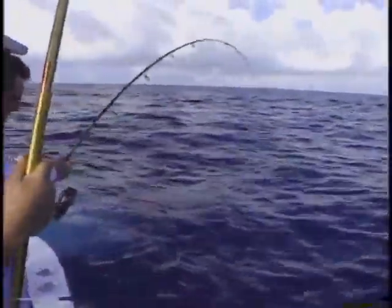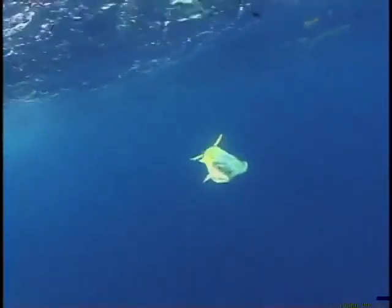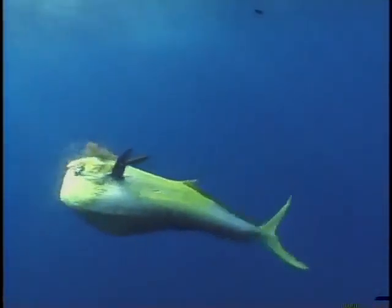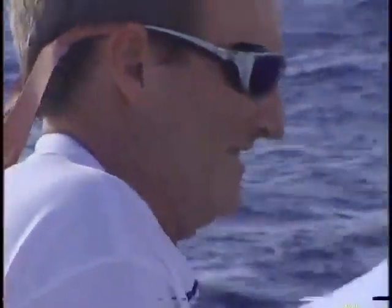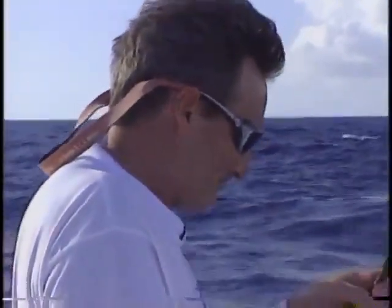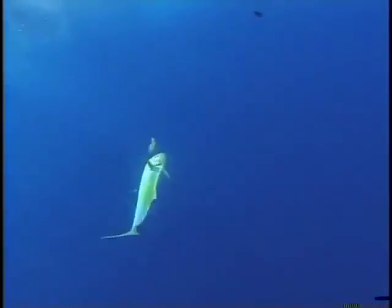Okay, the fish is right here, Rick. Okay, we're good. Yeah, he's just flat down there, isn't he? Yeah. That fish is tired, though. Here he comes. There you go. Go on that? Oh, yep, yep. Come this way now. Bring your line over here. Fine, Matt. Back up a little.